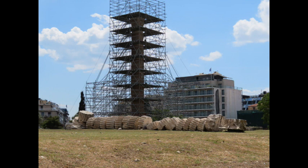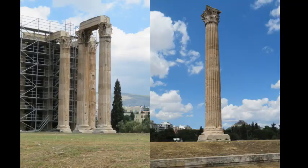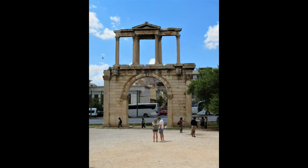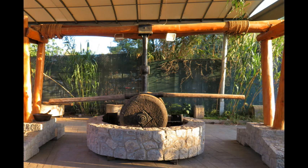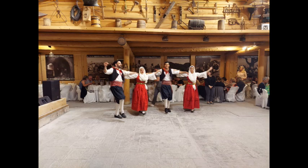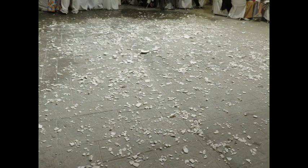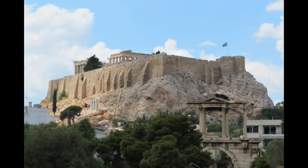Here we are over at the Temple of Zeus and the Pillar of Hercules. There's Hadrian's Gate. We went to a restaurant with an olive oil press, and then they had some fun dancers. We had dinner, and oh, look, they got me in costume, and we shattered plates all over the floor.